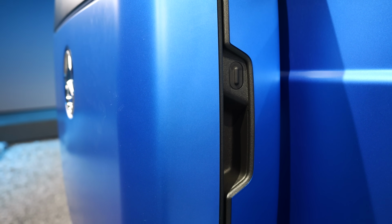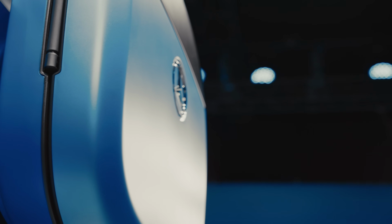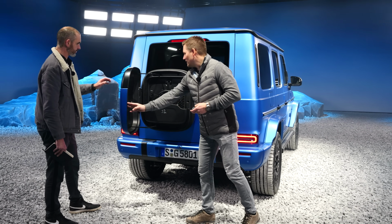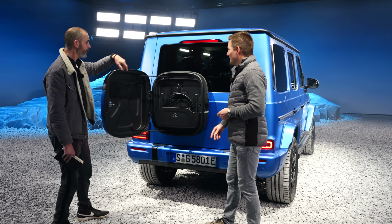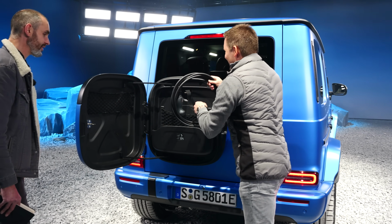So this doesn't have a wheel in it? No, it doesn't. This is for storage. It doesn't just look good, you can also open it. I didn't know that. Everybody is struggling a little bit with what to do with the charging cable. It's the cable storage.